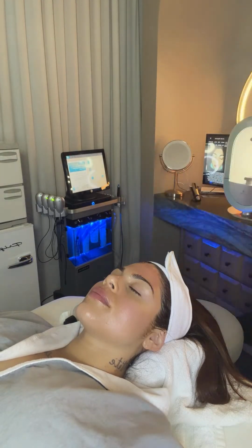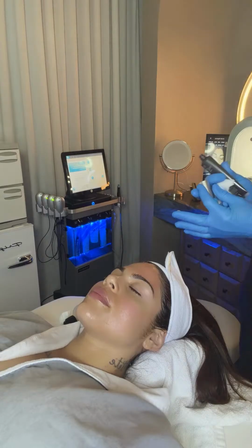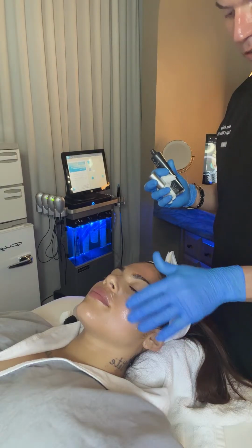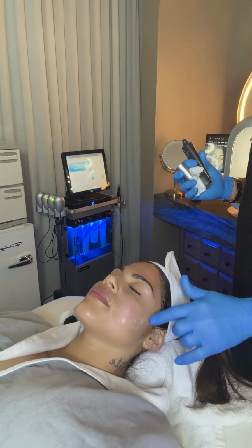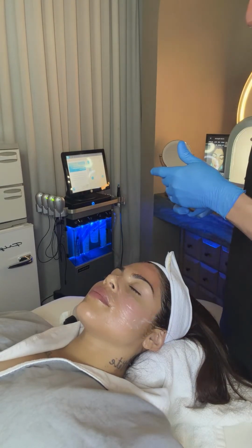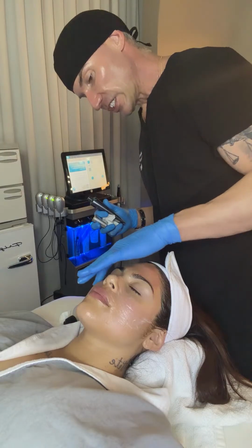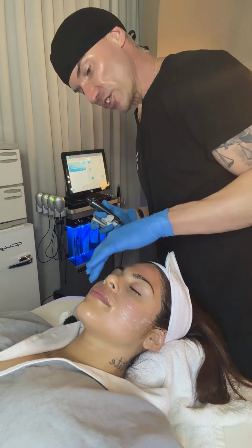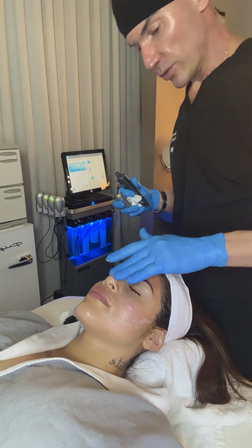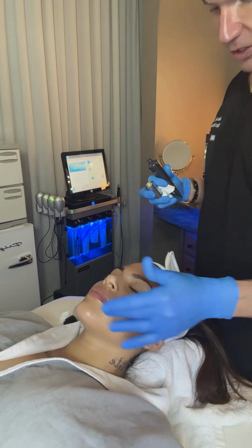Now I'm going to apply a little bit of this reducer, especially here, and we are going to do the EMS here. The EMS, you're going to feel it, because it feels like electricity. And if it's too much, you tell me, but I want to do it especially in the place where you want to see more change. Okay.